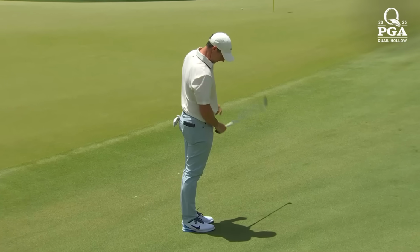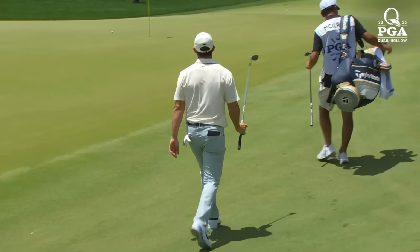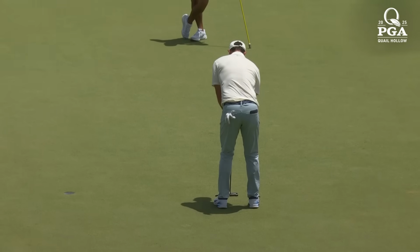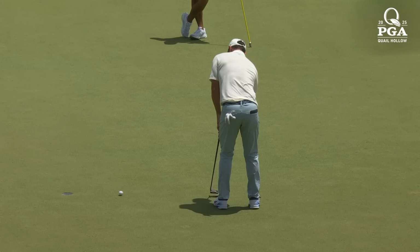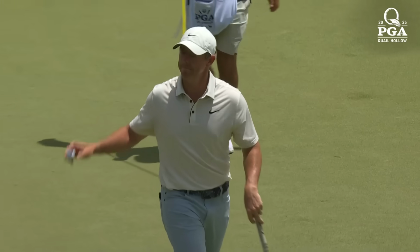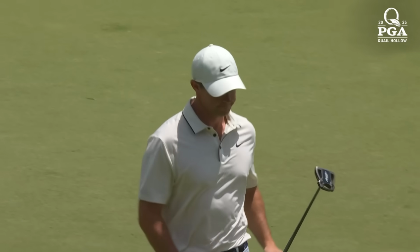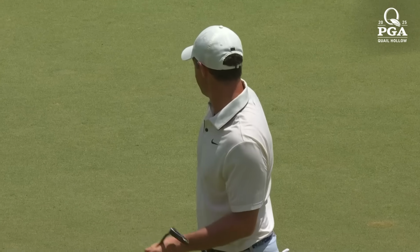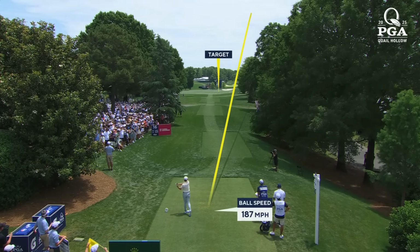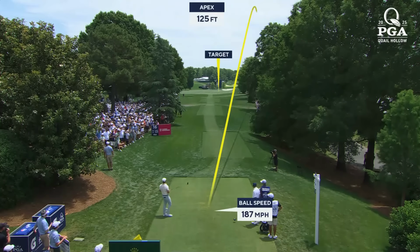McIlroy, coming off bogey at 14, has a chance to get it right back here at 15. And a short one left for McIlroy's birdie. And he's got it. 3 birdies, 3 bogeys for Rory today. Ooh. Didn't catch it. All right.